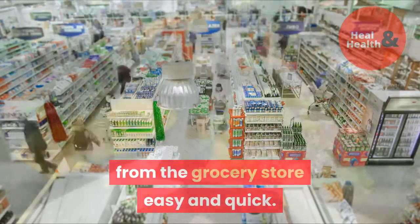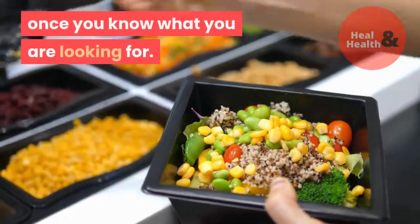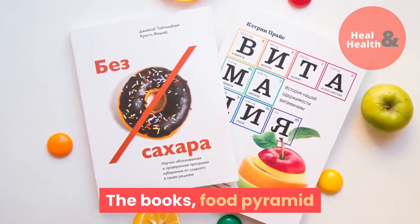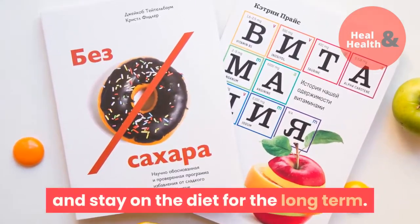There are normally printable weekly shopping lists that make picking up your Atkins diet foods from the grocery store easy and quick. Atkins diet food is easy to find once you know what you are looking for. The books, food pyramid and online resources can help you make better food choices and stay on the diet for the long term.